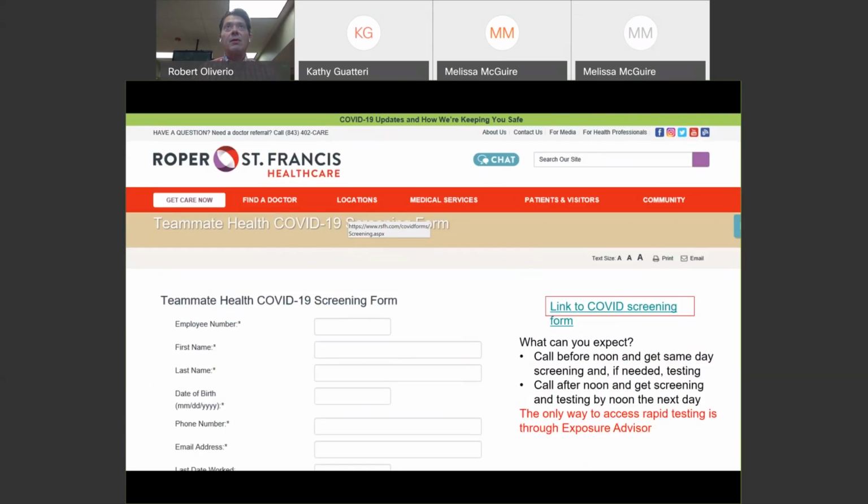The important thing to remember: docs ordering tests for other docs or teammates will not get rapid testing. You'll be shunted to the LabCorp testing lineup, and who knows when that's going to come back.